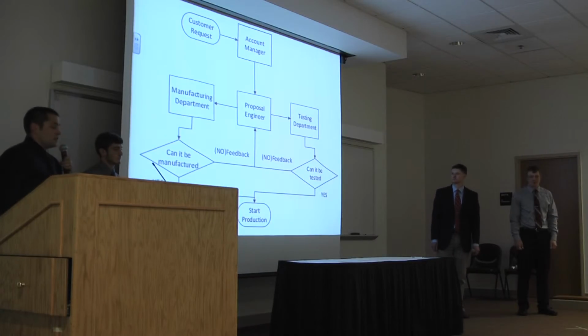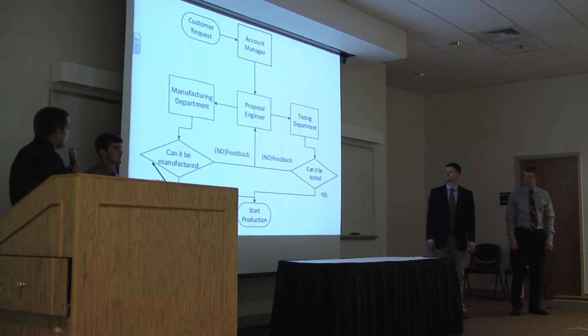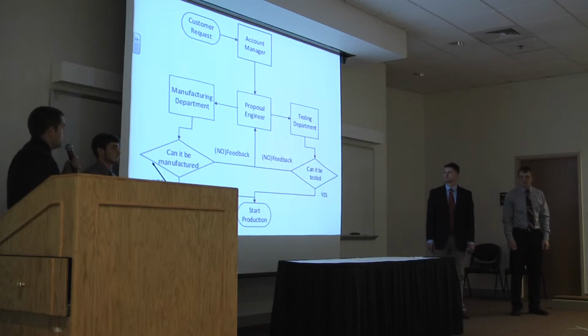This is a process flow chart from when a customer requests a motor all the way to the start of the production of that motor. A customer requests a motor to be manufactured, and then they'll be assigned an account manager. That account manager will then send that request to a proposal engineer. That proposal engineer will have constant communication between the manufacturing department and the newly proposed testing department. They'll constantly feed back to the proposal engineer to make sure that what the customer requests can be completed in the time frame that the customer wants. When all parties agree on the final product order, then start of production will begin.